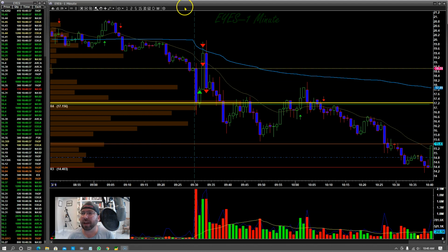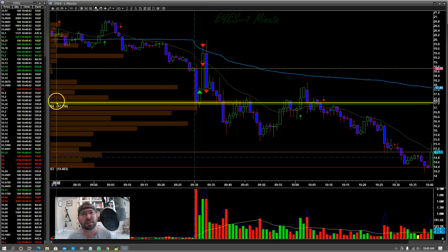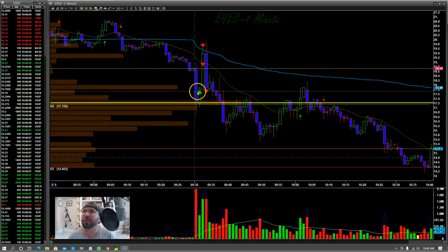So first off here we have Eyes. You can see Eyes here sold off pretty heavily at the open. Held R4, which is one of my favorite Camarilla pivots, and you can see here I have that coded green for a buying range. Once it held up here, I went ahead and went long.